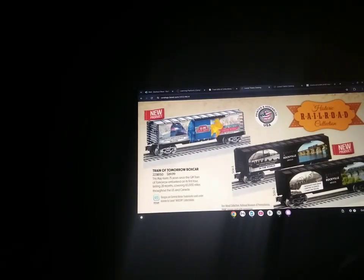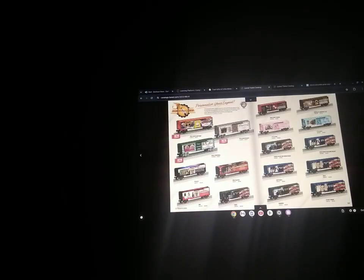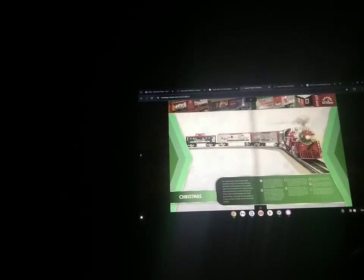There's also some historic railroad collections. They have the Train of Tomorrow boxcar, the Rockville Bridge boxcar, Great Locomotive Chase 160th anniversary boxcar, and many more. They have some personalized layouts. Now we move on to the Christmas section.